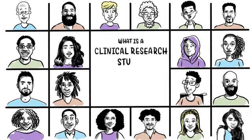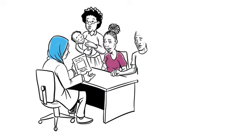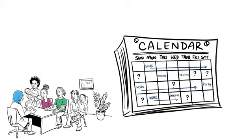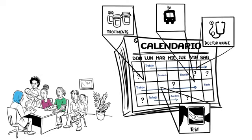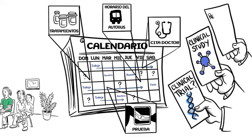What is a clinical research study? For many of us, being diagnosed with a serious life-changing illness can mean starting a stage in life filled with new doctors, nurses, tests, procedures, treatment regimens, and plenty of confusion. And on top of everything else, you may be asked about considering clinical research, or a clinical trial, clinical study, or a research study.